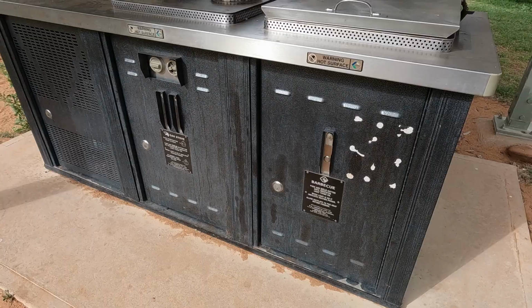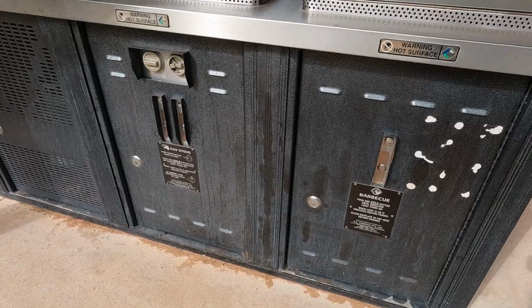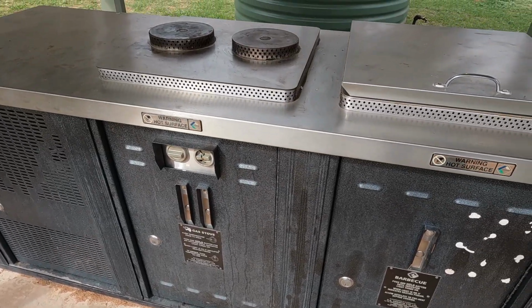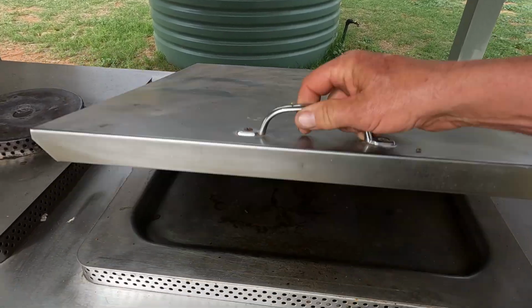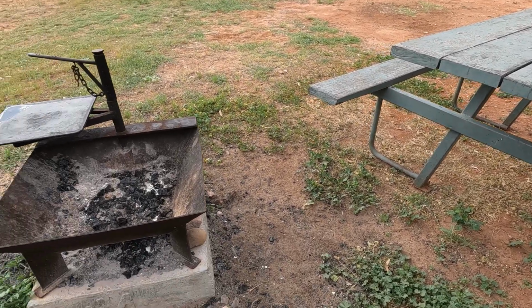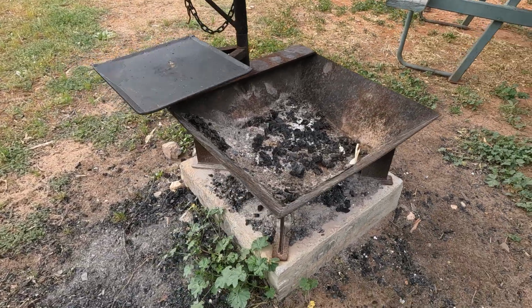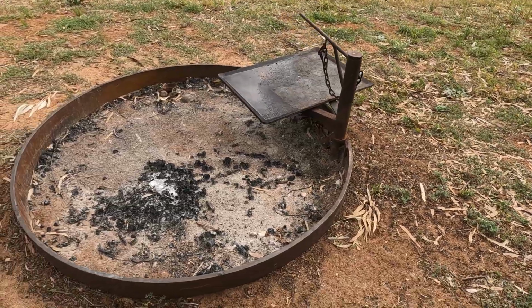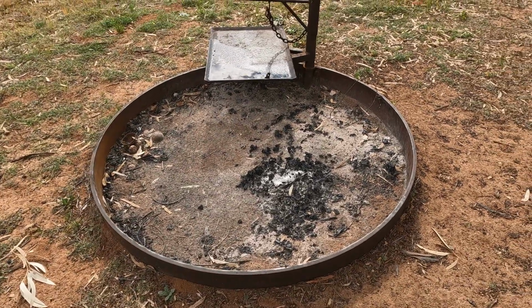There's 50 sites. They've got barbecues in here. I'm not sure if they're electric or gas, but go and have a look at those. They've got fire pits, nice fire pits with cookers on them. The toilet block's really nice. Showers. They do have water here, but it's bore water, so you can wash up and things like that, but you can't drink it. So you've got to bring your own water, be all self-sufficient.